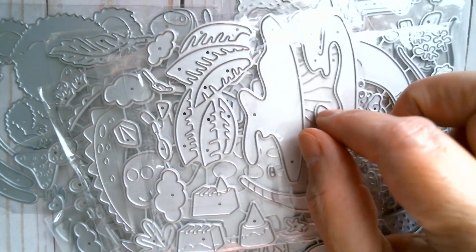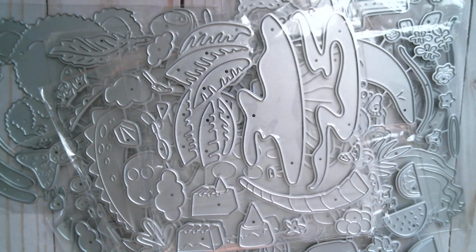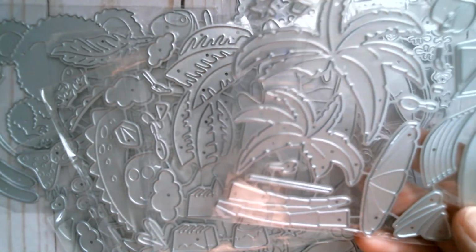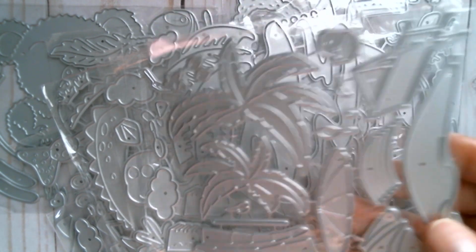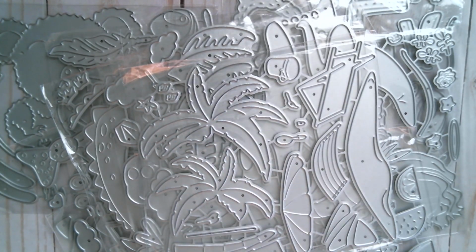You've got a little layering sandcastle, and that's all water and tropical leaves again. Another deck chair. I don't know if that's the same one that he sent me. No, it's a different one. So that's a different style of deck chair and more tropical leaves.